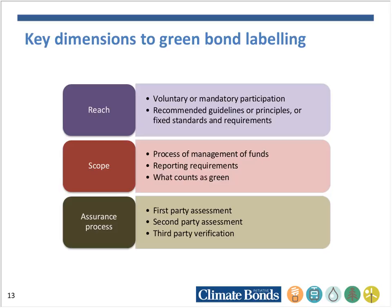And the third dimension here is the assurance process. And this is really to ensure that investors have confidence in the green bond. And two things are critical here. One is transparency, and the other is who is doing the reviewing and the assessment of the bond. And there's three different types of assessors here. One is a first party, and that's effectively a self-review by the person issuing the bond. The second is a second party, which is essentially a second opinion. And the last one is third party, which is a clear and objective set of criteria with an independent third party verifier measuring the bond against those criteria.